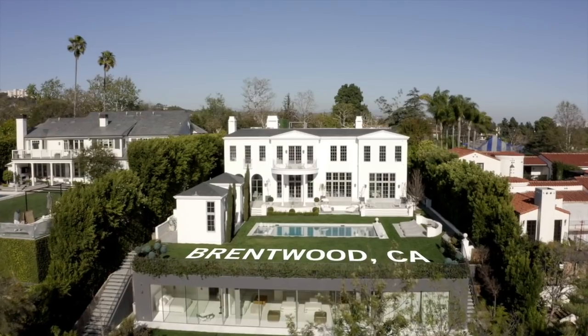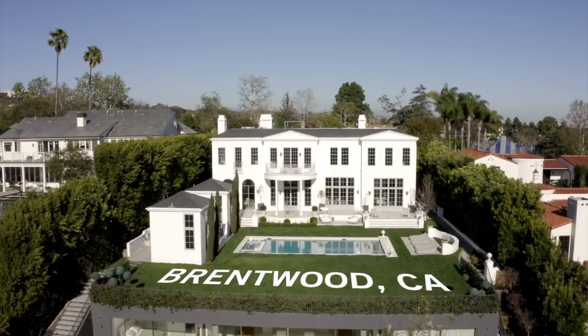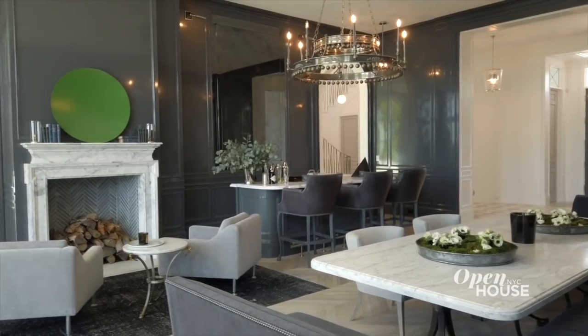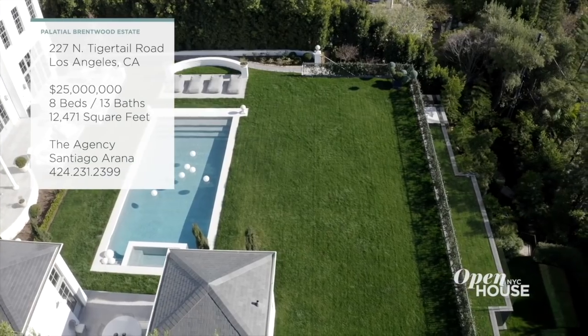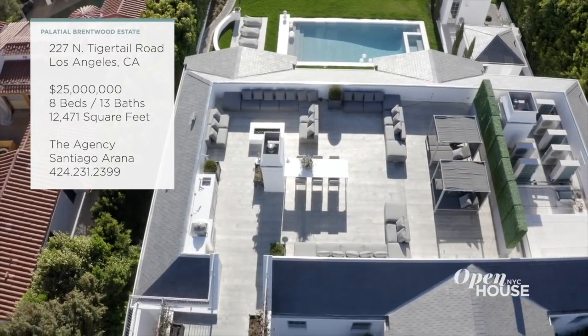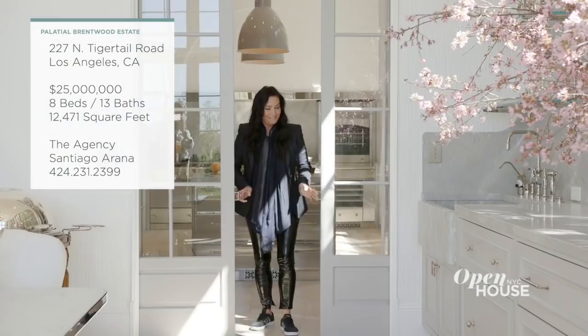Welcome back, everyone. Our next property is this palatial estate in Brentwood that impresses the moment you enter through its stately front gates. This nearly 13,000 square foot estate is filled with surprises inside, outside, and on top. Now interior designer Windsor Smith shows what she did. Let's take a look.